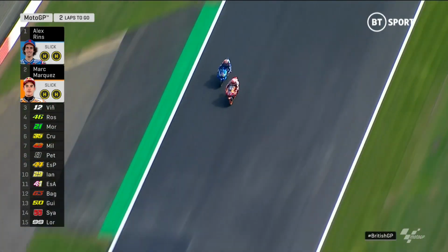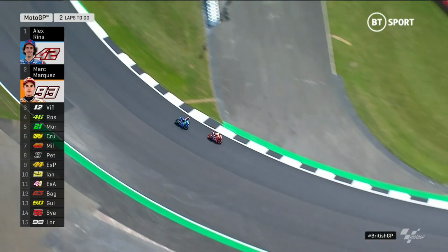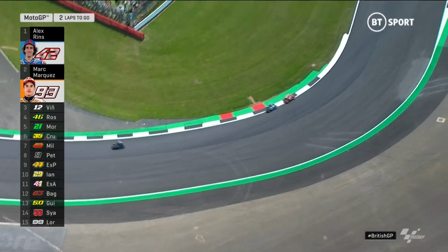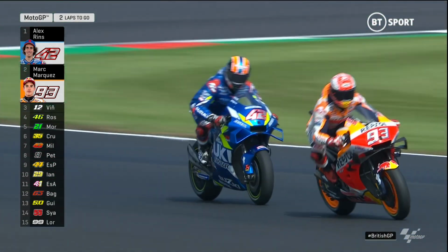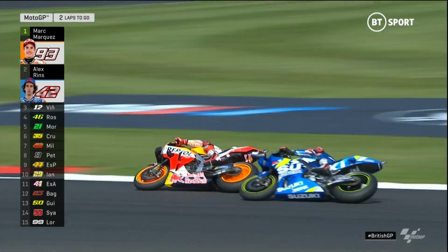You know that, down towards Brooklands. Here we go then. Marquez is in deep. He's in too deep perhaps, but he's got it stopped. The Suzuki picks up the line as well. Now then, it's going to be a good last lap, Keith. That's what it's going to be.